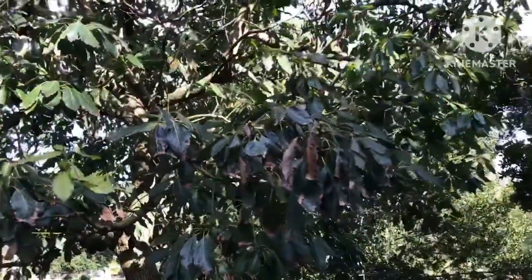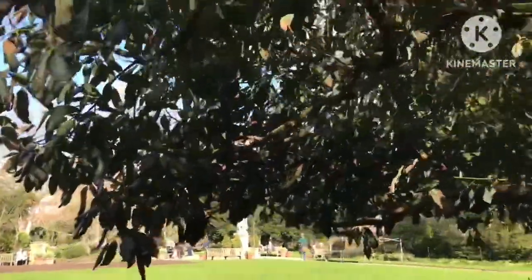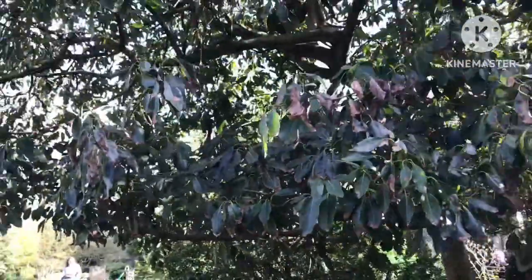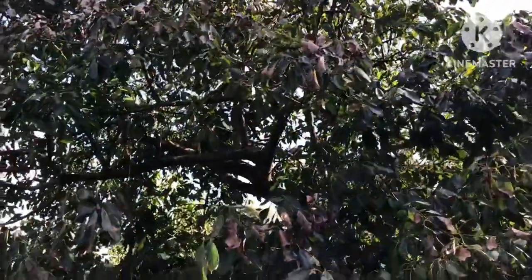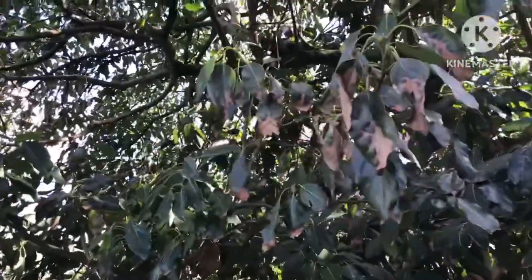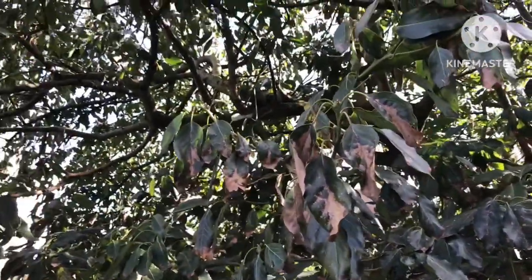over on the other side, protected by all those buildings, you can actually see that this avocado has taken quite a lot of frost damage. Not enough to cause it serious harm, but I can see that the whole tree has burnt leaves from the cold. I mean, fortunately it's not going to be a problem.